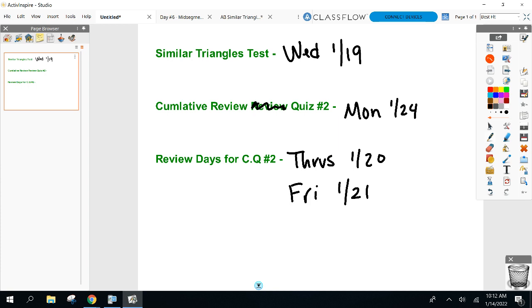The review is already on Formative. If you want to try some problems out, it's already up on Formative, the review. And you guys have access to it through Formative or Google Classroom.